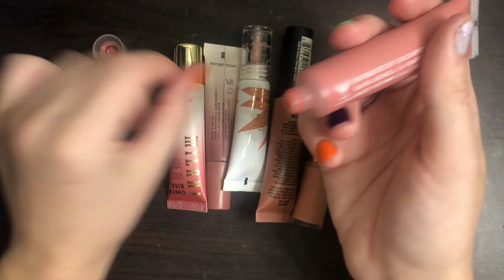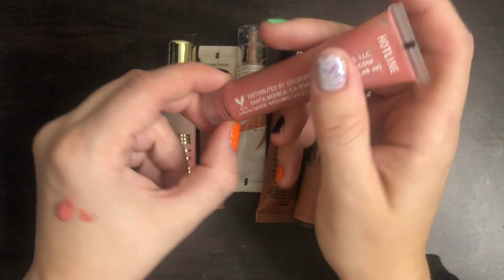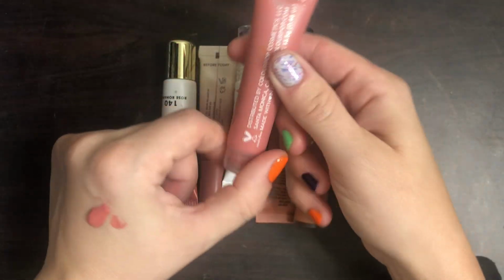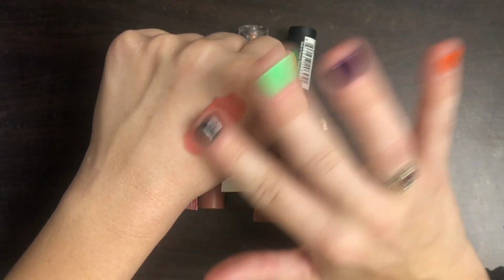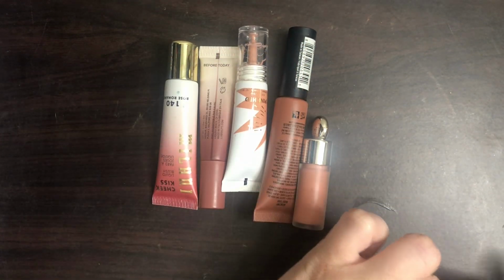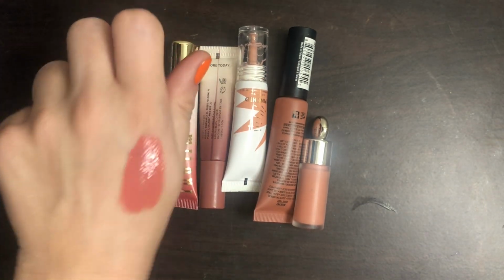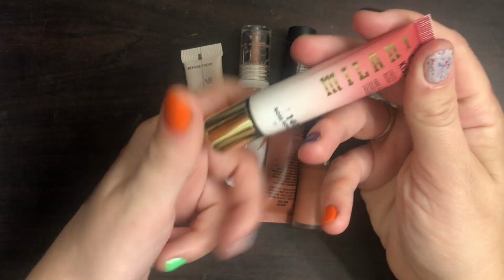Like everyone else, I have found that these split up. And so you kind of got to shake them up, which I did off camera, before you can use them again. And this is in the shade Hotline. I really like this color. It's very unique to my collection. And so I find I use it a lot for cool toned blush looks. So there's that one. Next, I've got Milani Rose Romance.